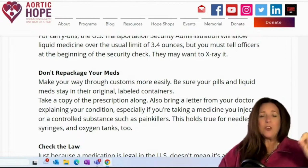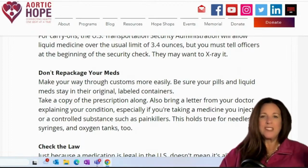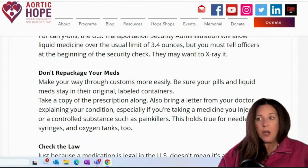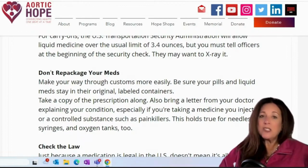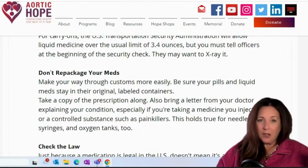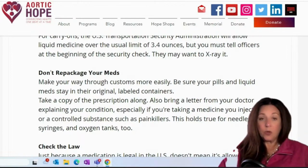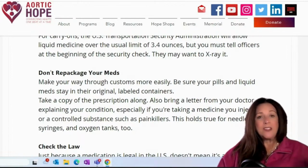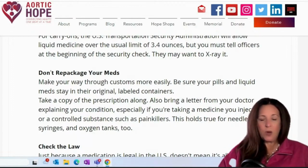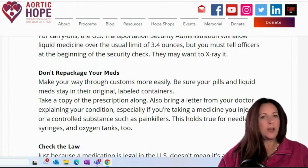Make your way through customs easily by keeping your pills and your liquid meds in their original containers and with their original labels. This is what I was getting to when we want to talk about other countries. I know traveling to certain countries, they actually want to see the script, but I have not come across a country myself that I've at least been to, whether it was Ireland or Greece or England, that I didn't feel like I needed to keep it in the original container in case I was asked any questions. So when in doubt, just go that extra mile to ensure that you have everything compliant.